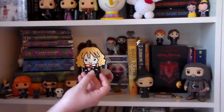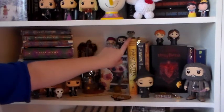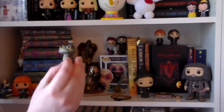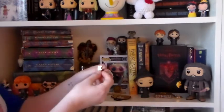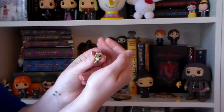I actually did an unboxing of that, I'll link down below. On top of my Cursed Child, I have another mystery mini. It is Nagini, and he just fits perfectly right there in the crook of those books. I also have a gold lightning bolt lapel pin that I got in the same blind box unboxing where I got the Hermione patch.